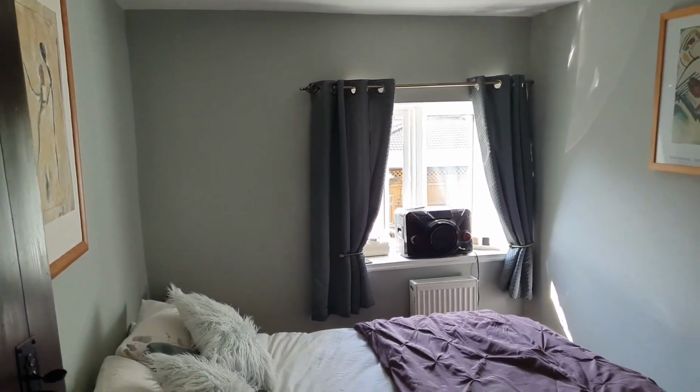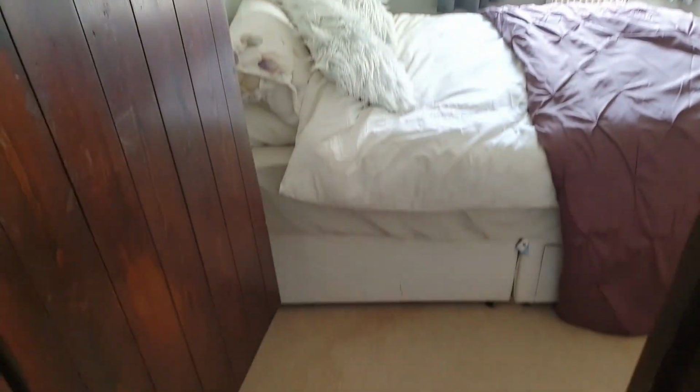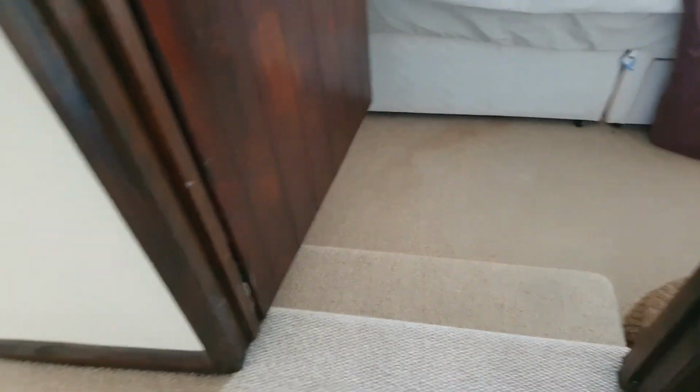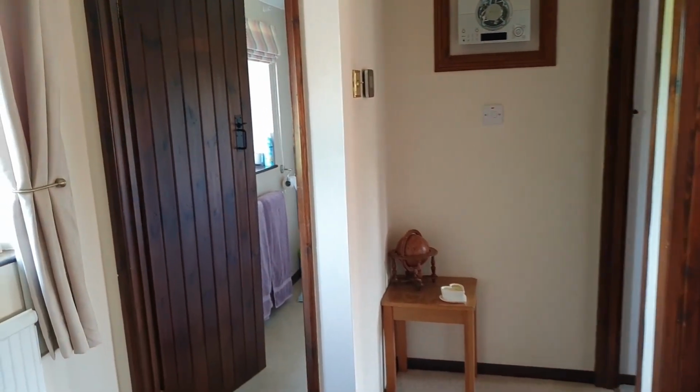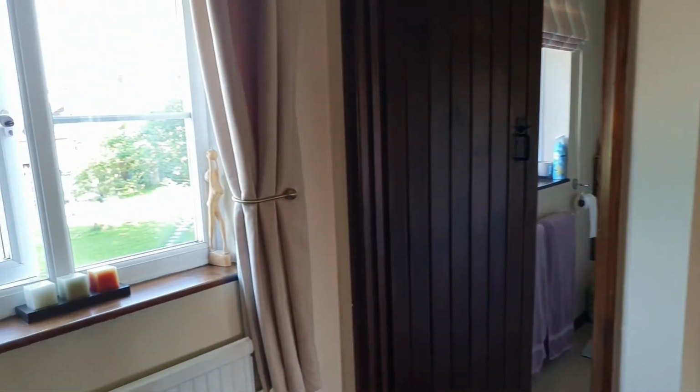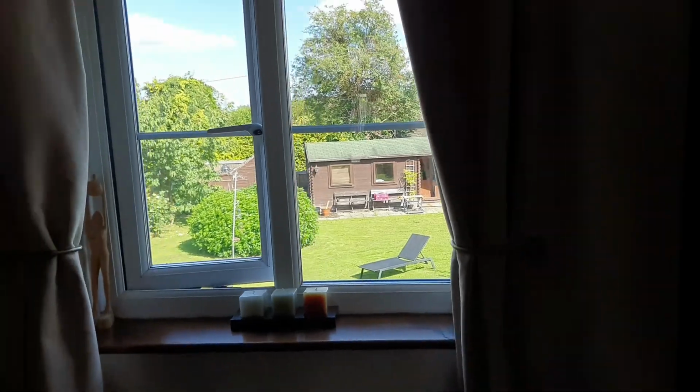So another nice double bedroom, a couple of little steps down, lots of nice little quirky features like that in a cottage of this age. And then towards the rear here, this is where the property's been extended over time, but you've got another nice landing area here.